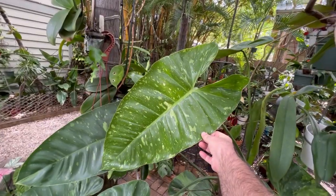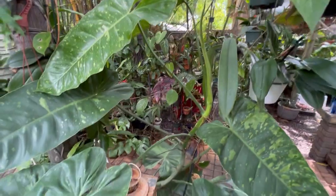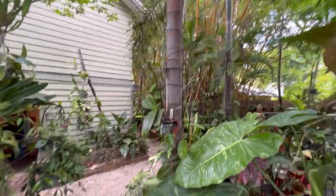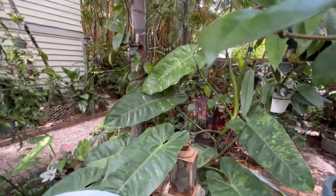It's pretty nice and big and splashy. So this thing here is eventually going to be tied up to this palm tree, and hopefully it'll happily climb up the tree, and the leaves hopefully will get bigger.